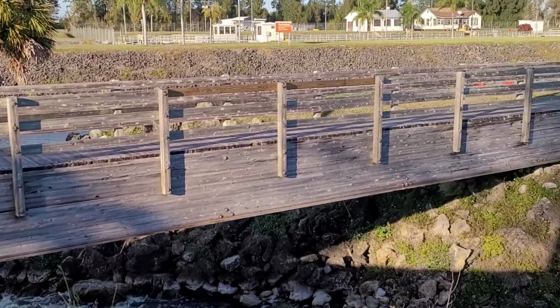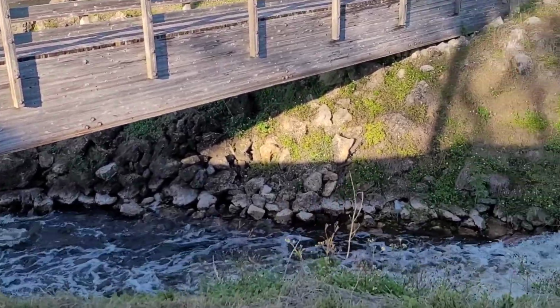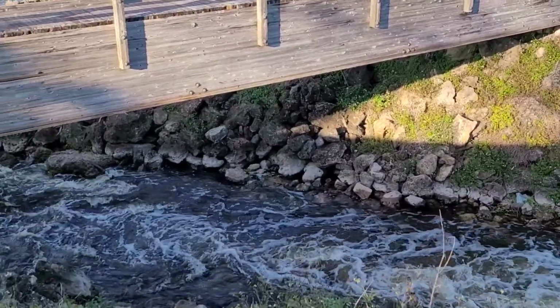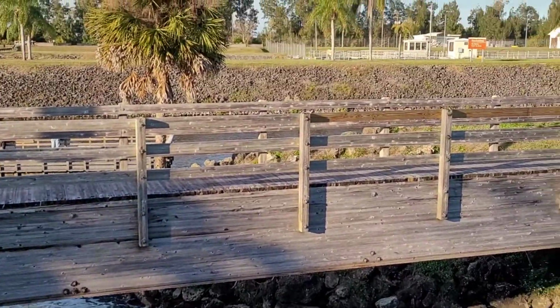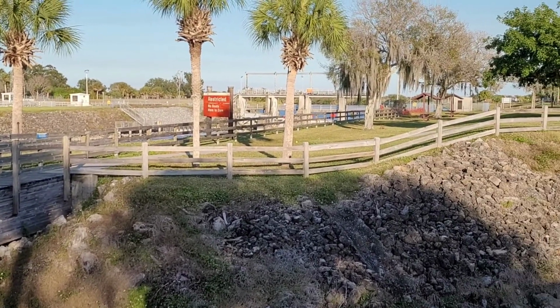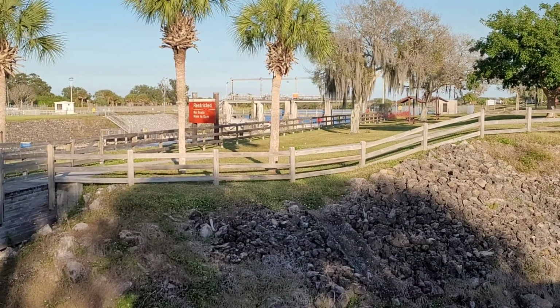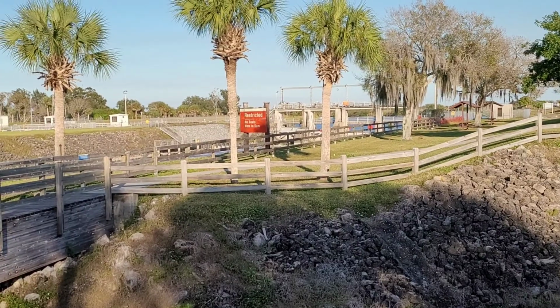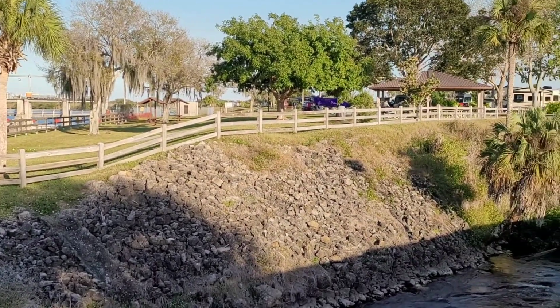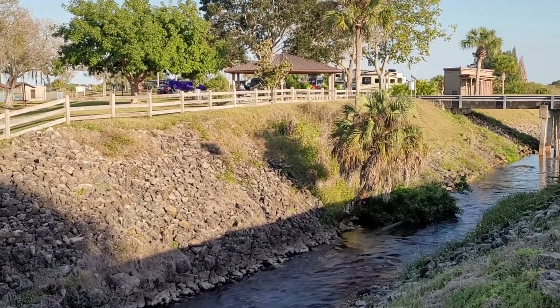I've got a loud little brook down here, fishing bridge. Of course, you can see the dam in the distance. And then, of course, the locks that we looked at earlier in the day on the other side. A lot of very large birds in this area.